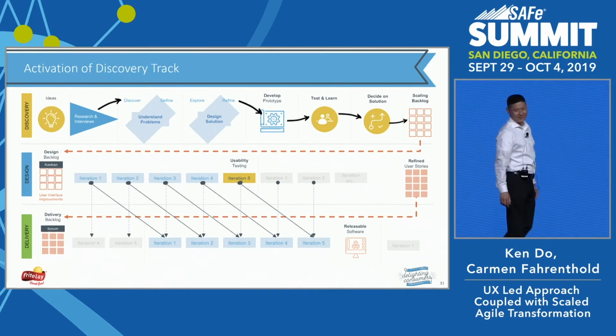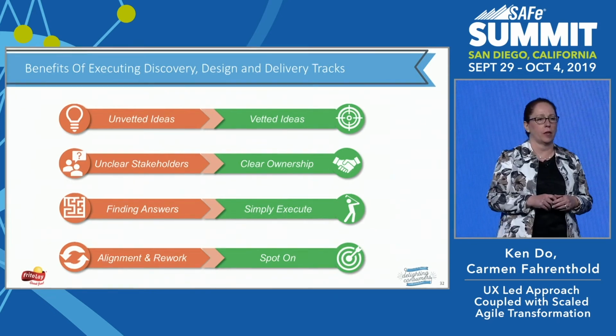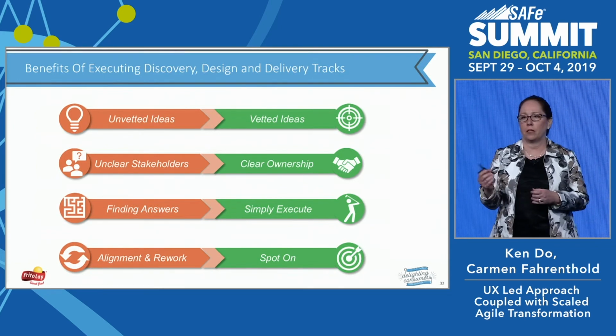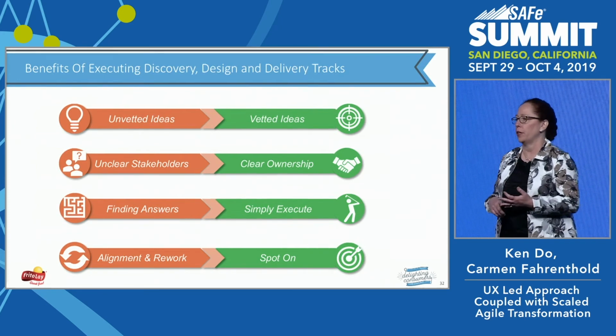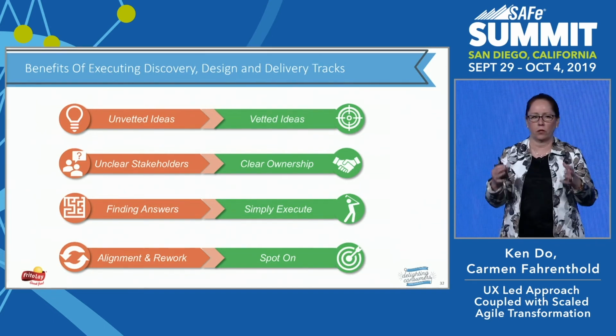All right, thank you, Ken, very much. To summarize, we want to share with you some of the benefits that we found, the from and the to, relative to those 3 tracks. So Ken talked about discovery, delivery, and design. I'm going to bring this back to SAFe principles as well to kind of close the loop there.